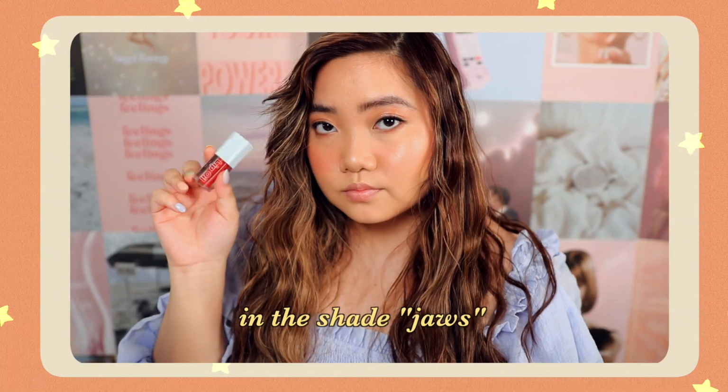And then I love the color Jaws, which is the pretty red. When I'm going super no makeup, I like to go a little bit more pow on the lips. When I want a little bit more vibrancy, these are definitely my favorite lip oil formula that I've ever tried.